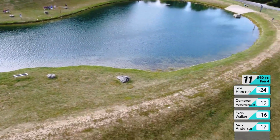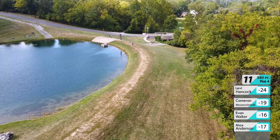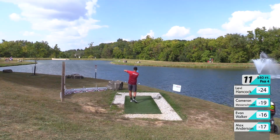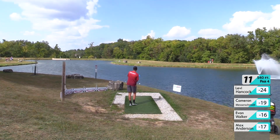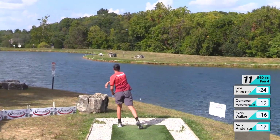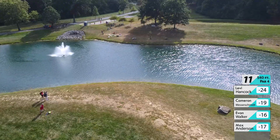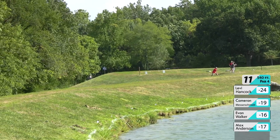You got some drone footage again. Love it from Skyheiser. This is very cool. Wow, look at that shot from Levi. That's crushed. That's very far. Yeah, that makes that upshot a lot easier. Yes, just throwing up that hill from down there. Yeah, he pushed as close to the basket, I feel like, as you can get, unless you go over the water the whole way. Cameron just throwing the layup shot.